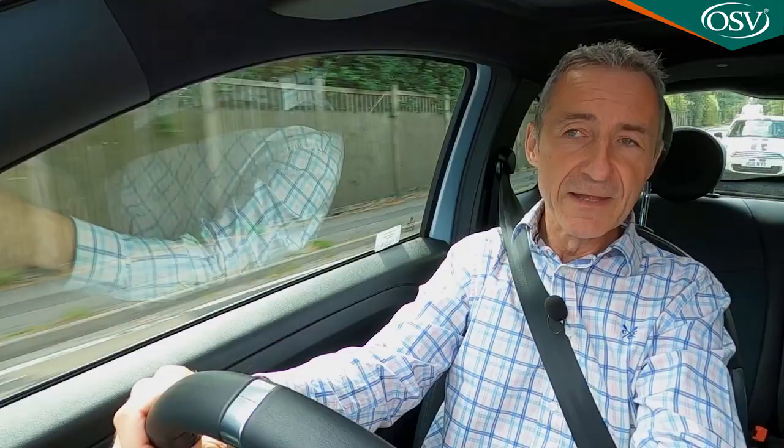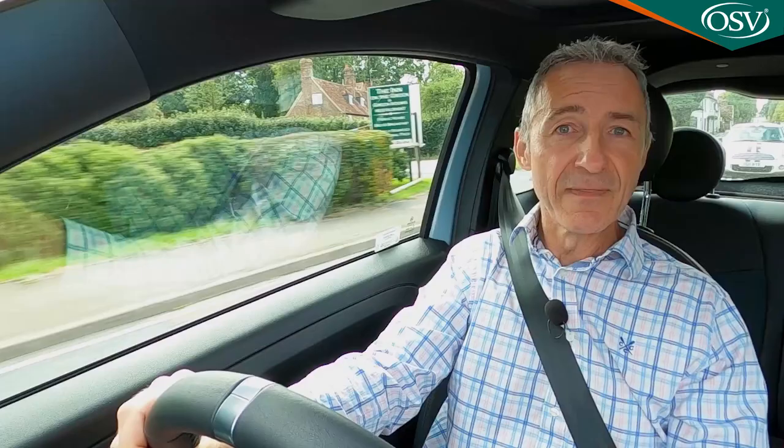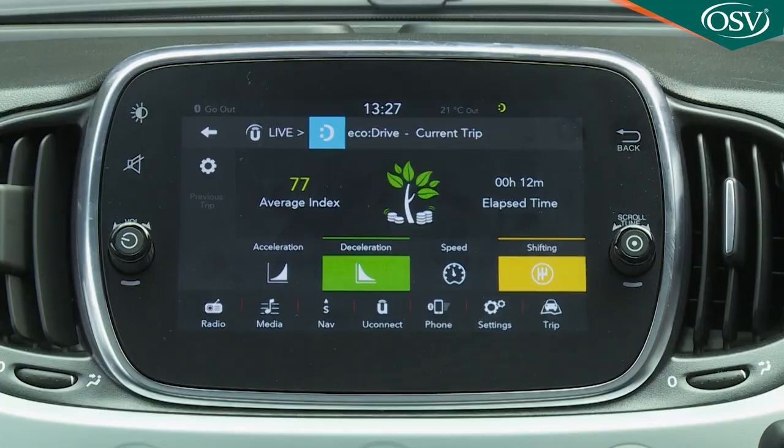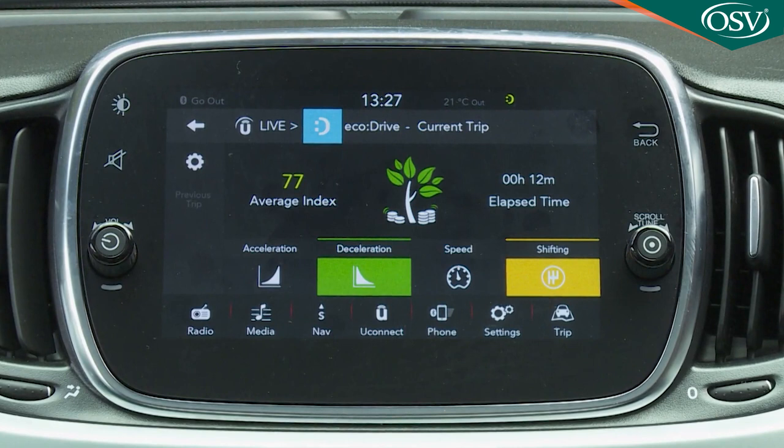Now, that grades you on acceleration, on deceleration, on speed and gear shifting for every trip. And you can analyze your eco index score in more detail in an Eco Drive section of the UConnect center dash infotainment screen there. That assumes that the version of this Fiat that you've chosen has that feature. Now, this assesses your driving style in real time, and it'll give you tips to improve it that could improve fuel consumption by up to 16%. An included leaf symbol more graphically shows the extent of your drive and frugality.